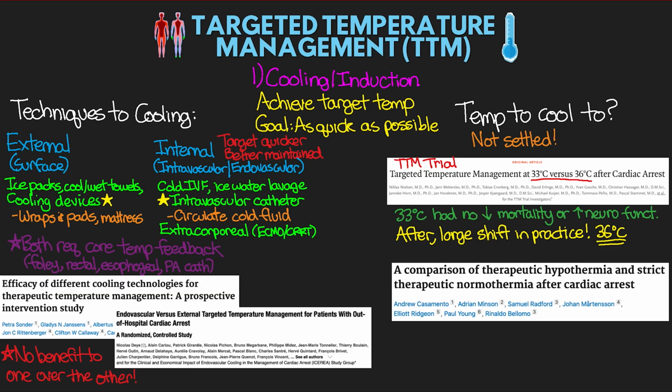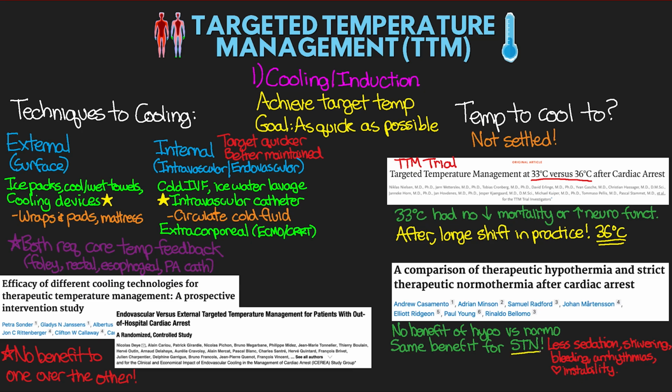Now, to complicate things more, there was another study done in 2016 called a comparison of therapeutic hypothermia and strict therapeutic normothermia after cardiac arrest. Now, this study showed no benefit specifically to the hypothermia group, but still showed a benefit for the strict therapeutic normothermia when compared to no intervention. They did see other benefits as well, such as less sedation used, less shivering, less bleeding, arrhythmias, as well as less cardiovascular instability. So there definitely were some benefits to strict normothermia versus hypothermia.